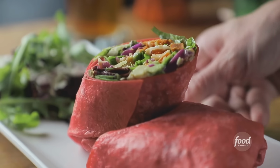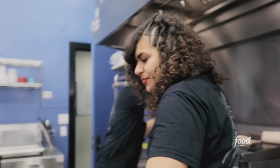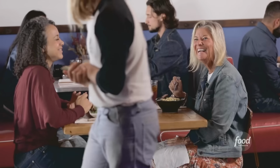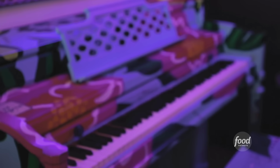It does have a Thai background, but I can bring anyone here and they're gonna find something that they love. That's because when Nadia Ajluni took over this joint, she was looking to make everyone happy, including herself. Combining all of my interests, hospitality, cooking, business, music, bringing people together, this seemed like the perfect job.